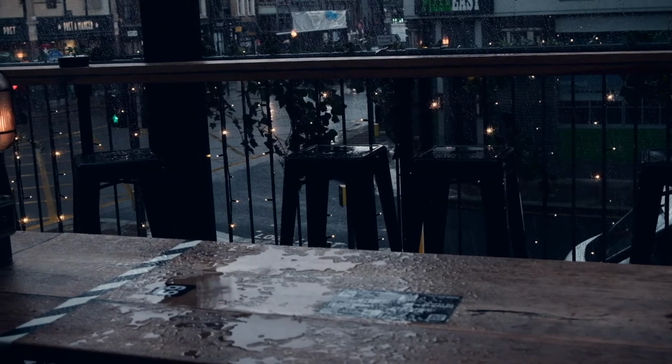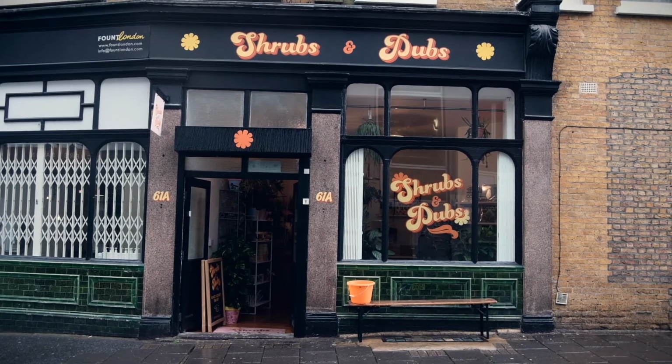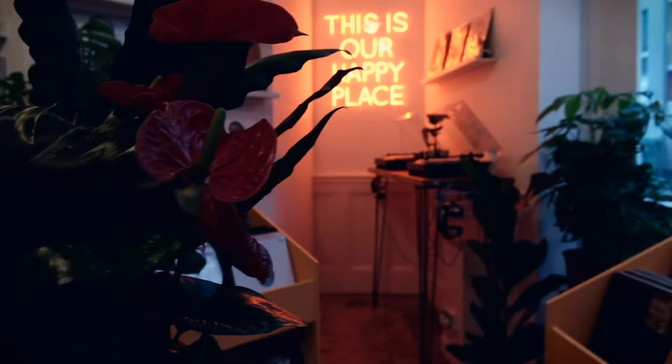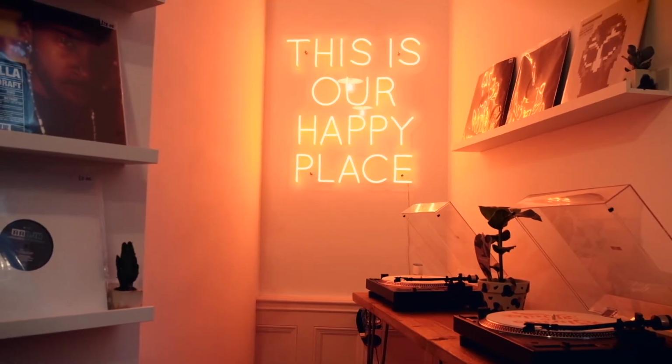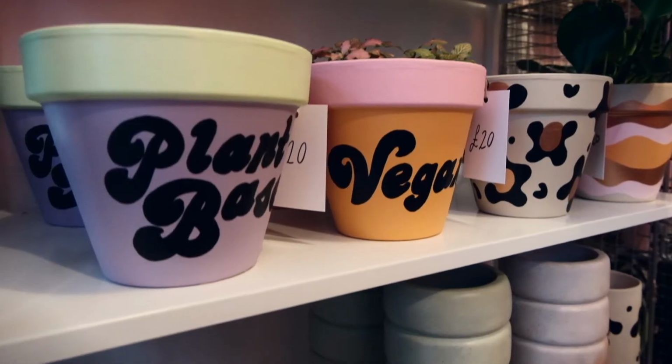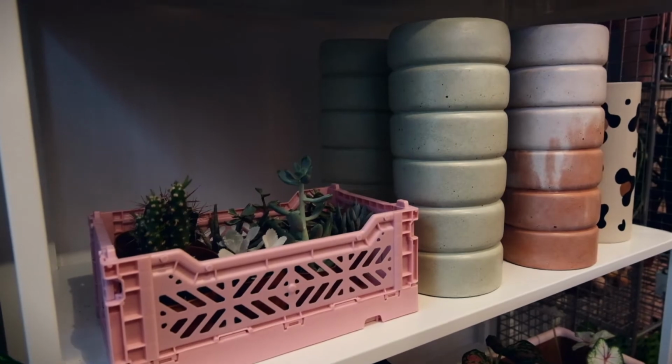Not to be deterred by the terrible weather, we decided to head north through Shoreditch and visit one of the area's newest and most amazing shops, which is Shrubs and Dubs, which combines a record shop with a plant and pot shop, which is a really cool idea, and they're super friendly in there as well. We then decided to shelter from the rain by grabbing a coffee before heading back to Liverpool Street to get the train home. So that was my day out walking around Brick Lane and Shoreditch.